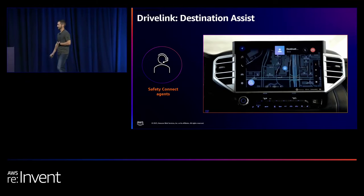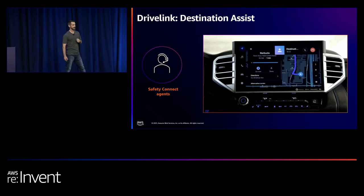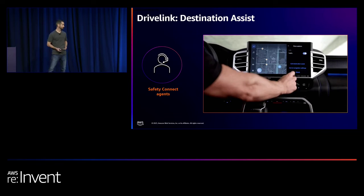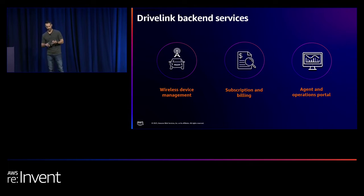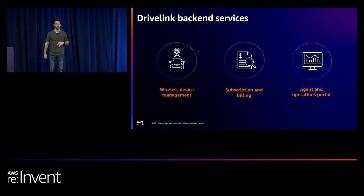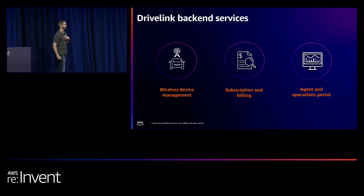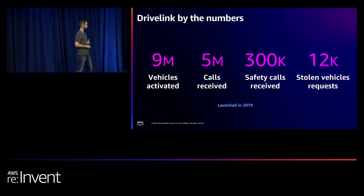So another thing that our folks do, if you remember back from a slide where it said Safety Connect Destination Assist, our Safety Connect agents actually do provide some concierge type services when it comes to navigation. Click a button, boom, you can actually talk to an agent to figure out where you want to go. Along with that, with our platform, we do the little DCM or data communication module that's in the vehicle. We interact a lot with that, making sure that that thing is healthy and it's got the right configurations. So all the Safety Connect type services and remote services do work for the vehicle. That's part of our Safety Connect platform as well. We do subscription and billing. You saw the agent portal that we have. We also have one from an operations perspective. All of that together makes up our Safety Connect platform and what we offer.